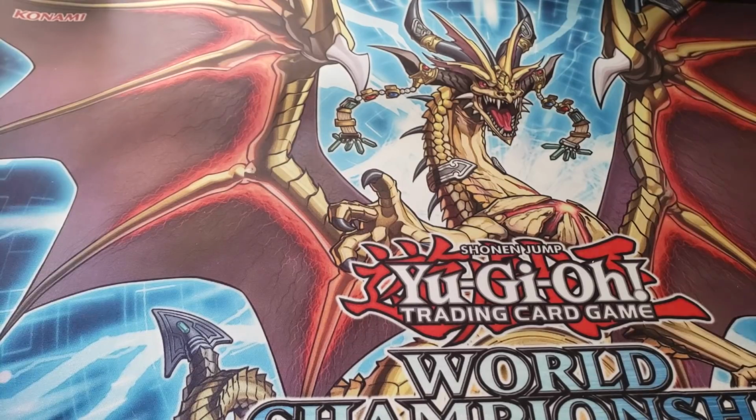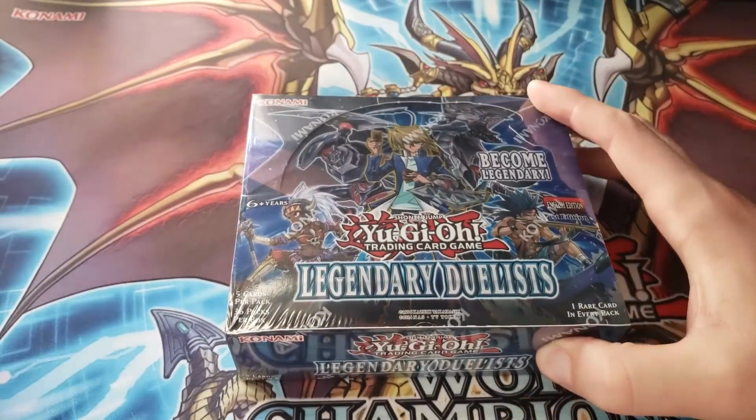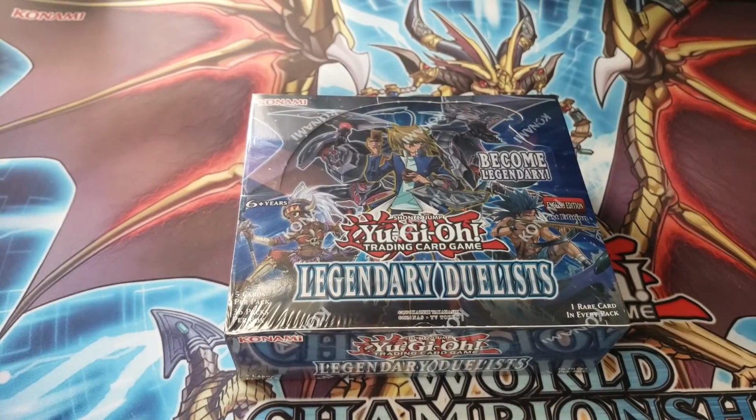And I think more importantly, there is a specific set that was released about a year ago, maybe a year and a half or whatever, and that is Legendary Duelist. Now we've had a couple of these Legendary Duelists. Now we're actually getting another one at the end of the month. We've had this one, which was Joey, which is just titled Legendary Duelist. We also had the Pegasus one, and then at the end of the month we're getting the Kaiba one, which is kind of cool, has some cool Blue-Eyes support.